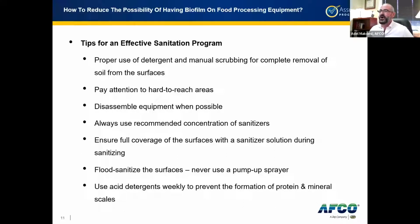Pay attention to hard to reach areas. There are hard to reach areas where you say, okay, it's all inside there, I can't reach it, I'm not going to clean it. These are the dangerous areas that promote the formation of biofilm, because nobody is touching the bacteria in that area. So bacteria will multiply, form a biofilm, and contaminate everything you have, so all your work is gone. Disassemble equipment when possible. Every equipment that is disassemblable, you have to disassemble it, break it down, clean it and put it back together, because biofilm can form if there are cracks between the different parts and you don't clean it properly.